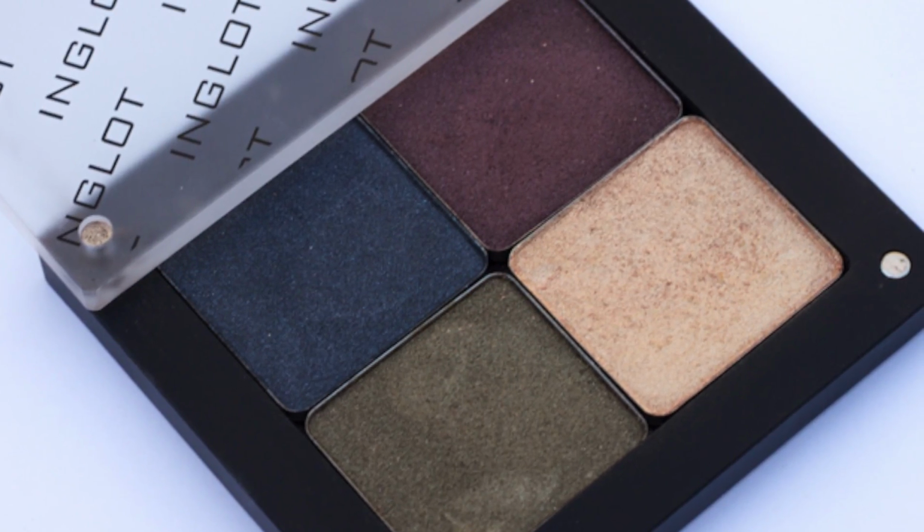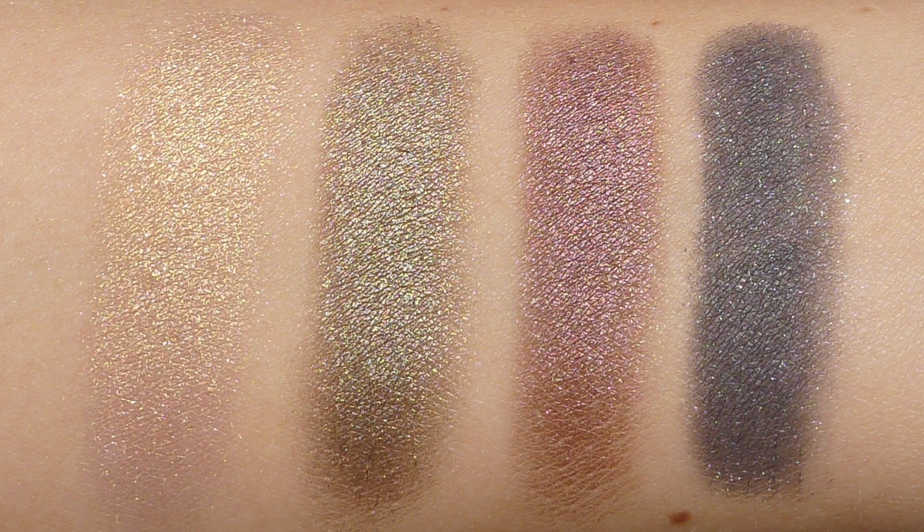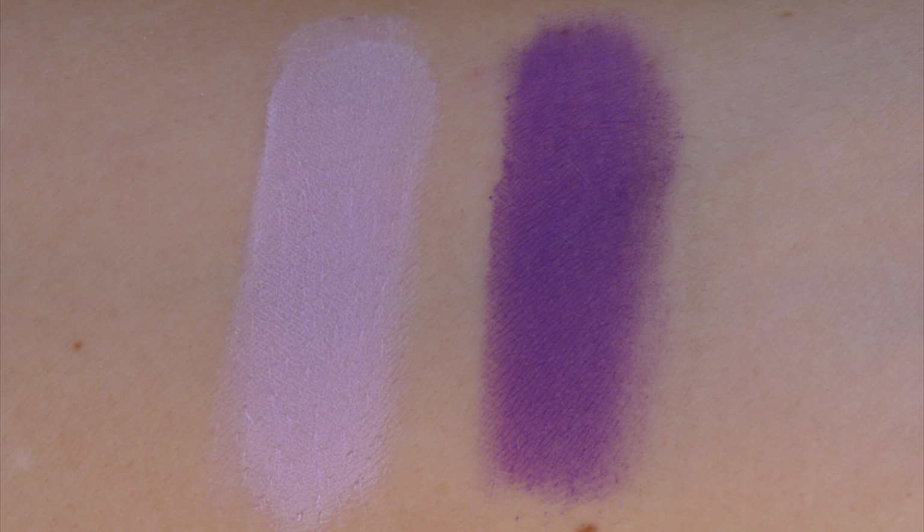This gold one, like these are all really, sorry, the light is so bright right now, it's kind of hard to see. But all these colors are really pretty, they're really pigmented, and really nice. And what I like about these eyeshadows is that they're creamy. Overall recommendation for the Inglot eyeshadows Freedom System, the one that comes in refills, yes, absolutely get it.